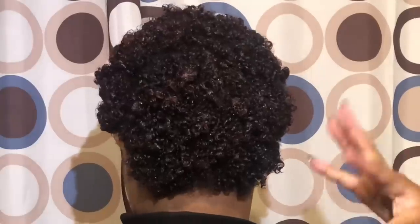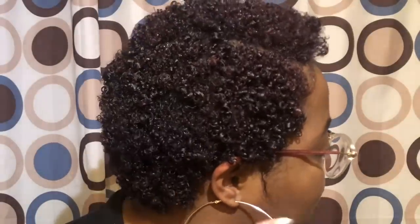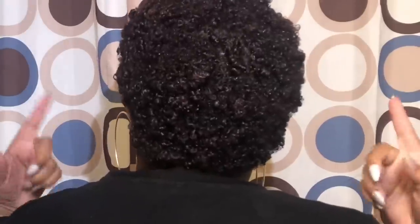This is the definition of shine. I really, truly like that. So I'm gonna go ahead and let my hair dry and I'll be back. And here are the final results. So here is what it's looking like with the definition and all of that. Let me show you the back a little bit. And here we go. My final thoughts on everything.